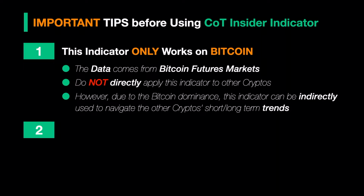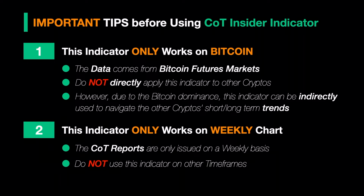However, because Bitcoin weighs more than 50% of the entire crypto space, its price movement can have a dominant effect on other cryptos as well. So although this indicator does not directly work on the other cryptos, we can still use it in an indirect way to navigate other cryptos' long-term trends. Second, this indicator only works on the weekly chart. Because the COT reports are only issued on a weekly basis, we can only get the new COT data by the end of each week. So when you use this indicator, please use it on a weekly chart. Try not to use it on other time frames.